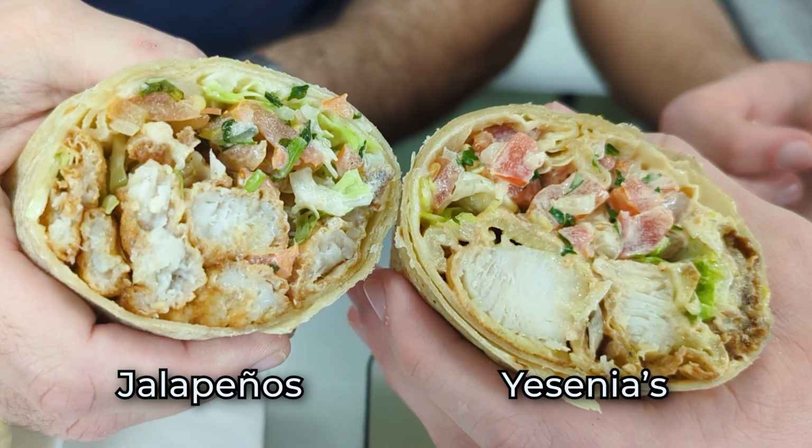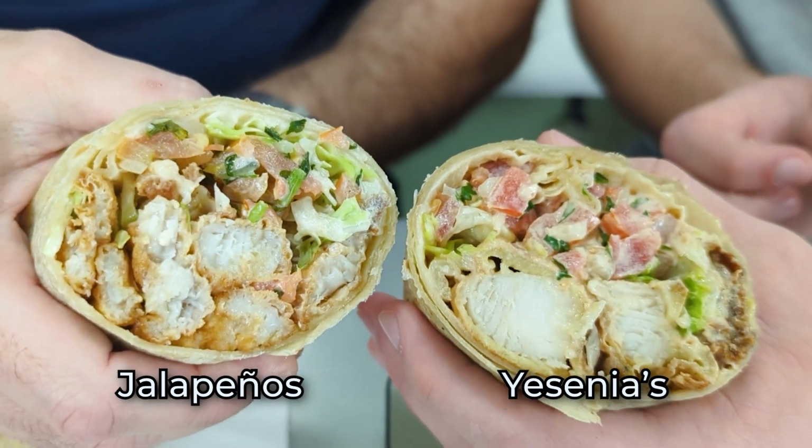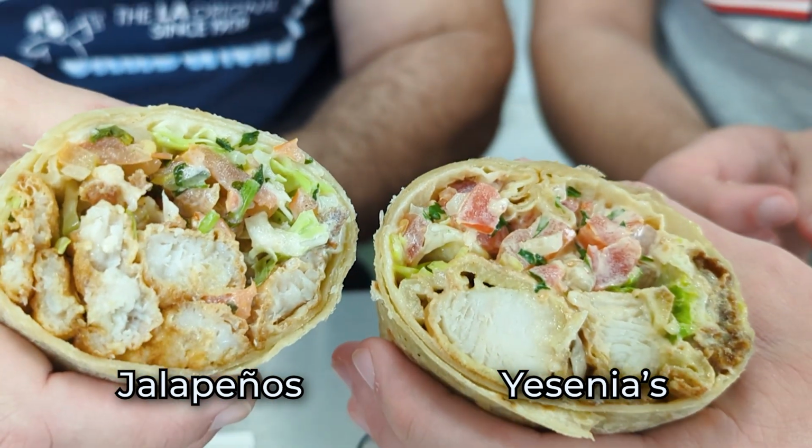All right, so I'm going to now cut the Yesenia's burrito. See what's going on in here. We got, looks like a pretty similar composition to the Jalapeños. We got plenty of fish, pico de gallo, looks like some sauce, maybe some cabbage as well. So pretty much standard composition fish burrito. Okay. All right, so I'm going to give you, John, half of the Jalapeños burrito, and you give me half the Yesenia's burrito.